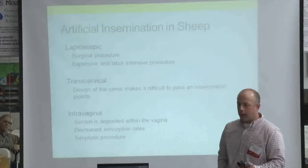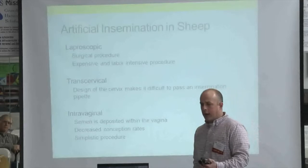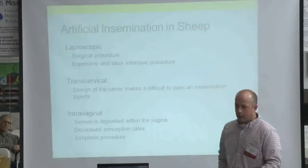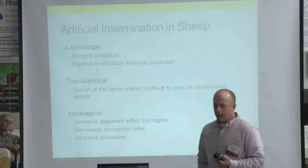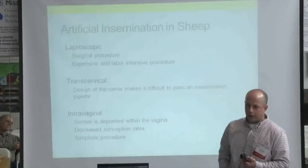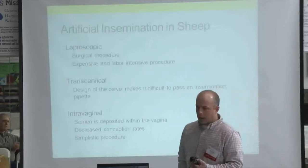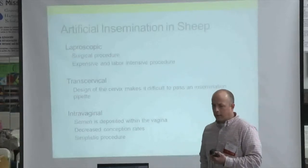They do that same process in sheep and goats and white-tailed deer. However, it is a surgical procedure, so it takes some extra care and guidance, and it's also an expensive and labor-intensive procedure. For white-tailed deer, you're talking $200 just to inseminate one by the laparoscopic method, so it becomes cost prohibitive in some areas.